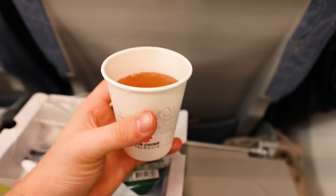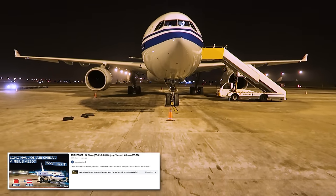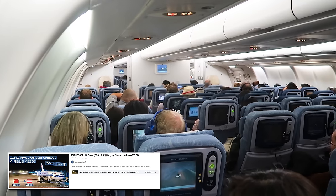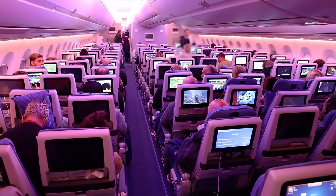And it gives me a chance to show you not just what Air China is like right now, but also how they've changed in the past few years, as I've showcased the airline's economy class product on a very similar routing from Tokyo Haneda via Beijing to Vienna back in 2019. Today's trip starts in Seoul instead of Tokyo, but also terminates in Vienna, so we'll examine how 4 years and one pandemic later, Air China's economy class product has evolved.